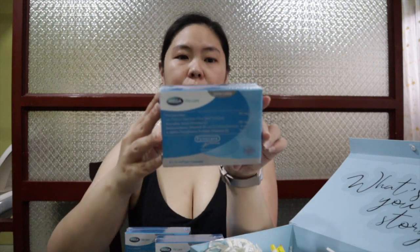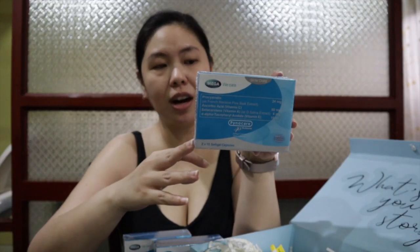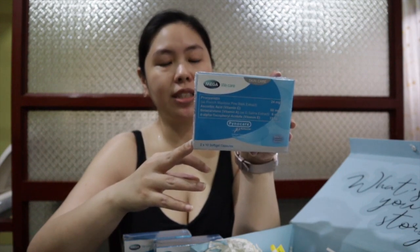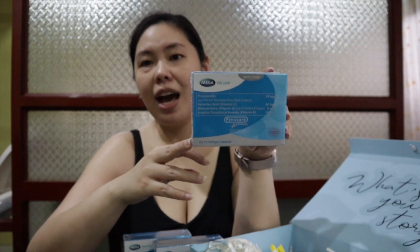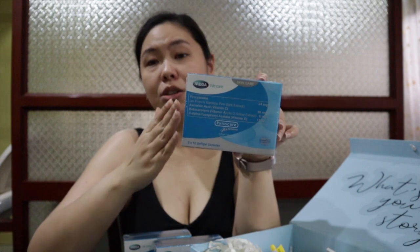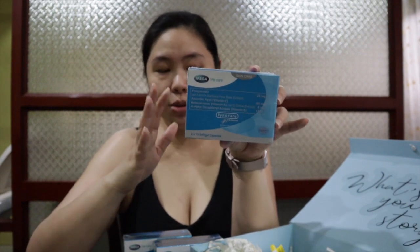This has procyanidin, ascorbic acid, that's vitamin C if you're not familiar, beta-carotene, which is vitamin A, and tocopherol acetate, which is vitamin E. Again, guys, I would like to reiterate that before taking anything like this, you must consult a licensed physician so that to be sure that it's safe for you to take this.